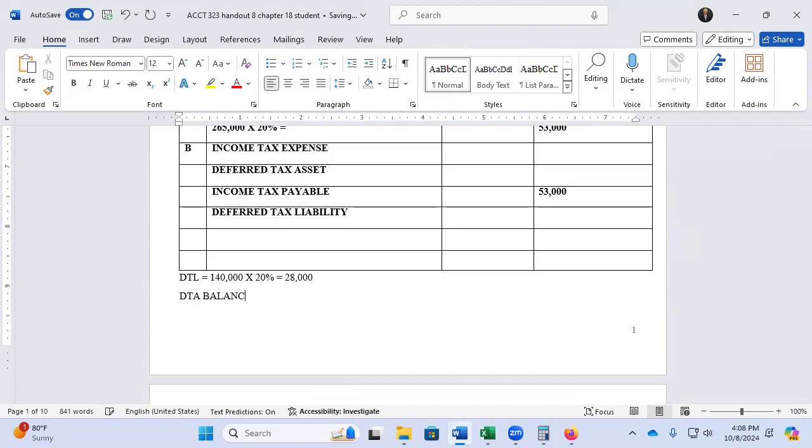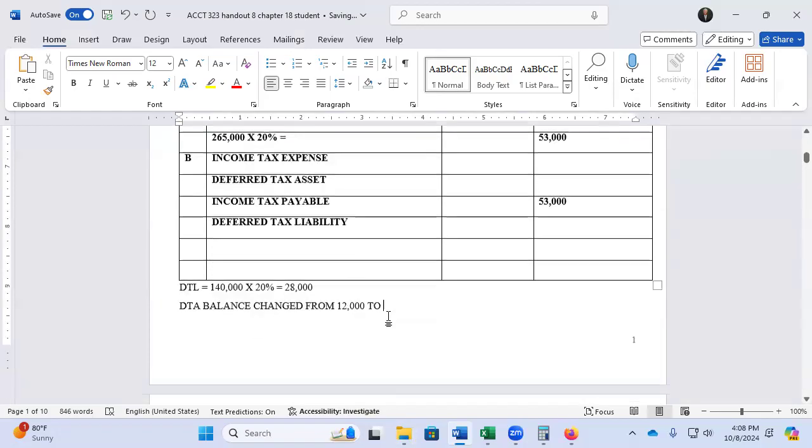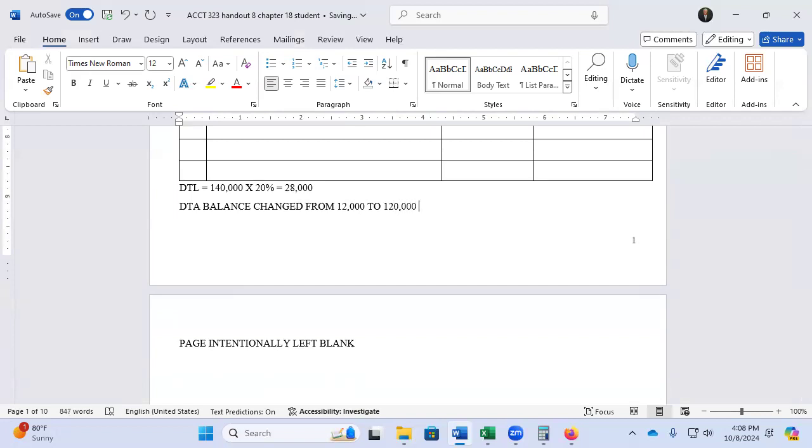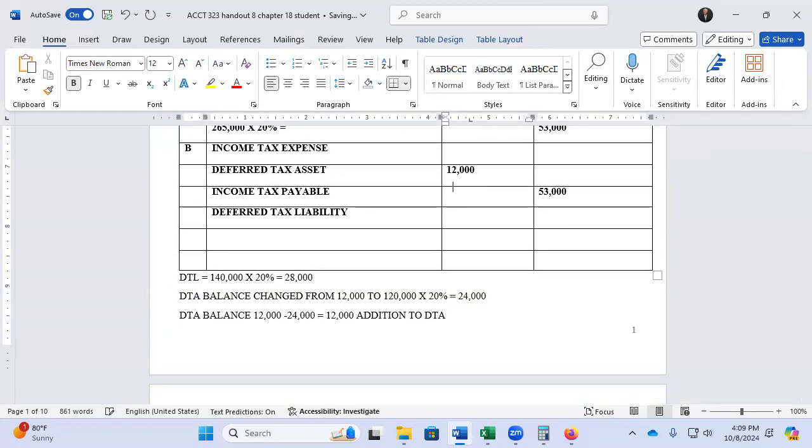And then the DTA balance changed from 12,000. We have to calculate it as 120,000 multiplied by 20%. And that's going to be equal to 24,000. Now we have a DTA balance of 12,000. So we subtract the 24,000 and we have a 12,000 addition to DTA. So your deferred tax asset is 12,000 and your deferred tax liability is 28,000.